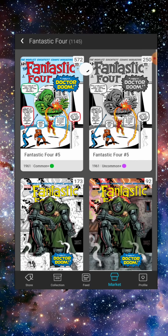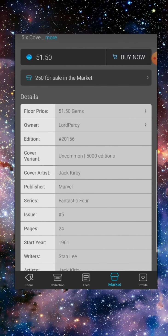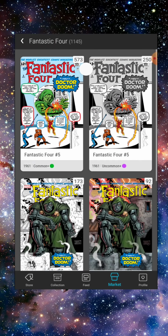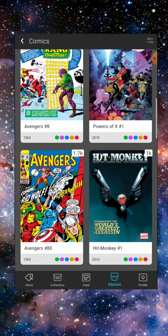42 gems. That's kind of pricey. But here's the other one. So the uncommon is only 9 gems more than the common, and let me see, the edition size is 5,000. So like I said, if you value scarcity, then these uncommons are at a great price, because really they should be at least, I would think, double what the common is. But like I said, the common has the original cover, so that could be the reason. Time will tell. Just wanted to bring that to your attention if you didn't realize that before. So I think that's all I had to say about the comics.